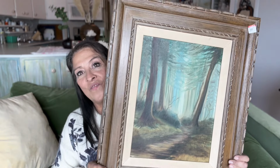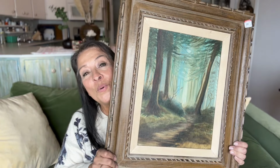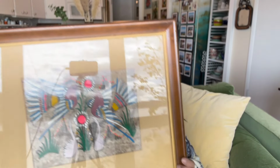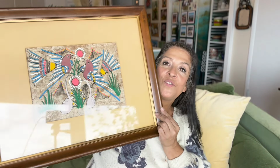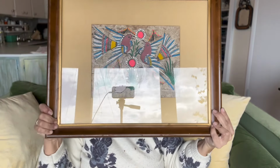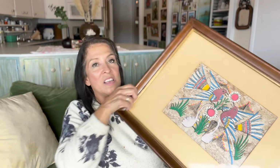I went to a Goodwill yesterday. I didn't find a ton of stuff, but I did find this, and this is so good. It is a moody landscape. And then I also picked this one up, which is a Mexican folk art painting on paper of 2 birds, extremely boho, so cool. I think it is awesome. And I think on this one, I only paid $6.99.